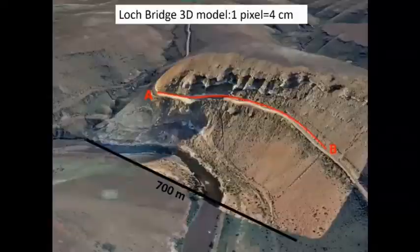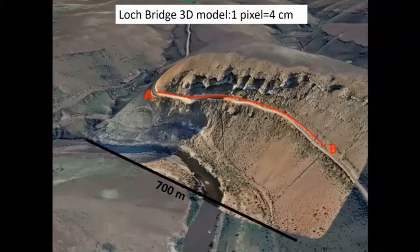This is the 3D model we did with the drone on the log bridge. So you can load it in Google Earth. It's very detailed, but what I wanted to share is that making a 3D model with the drone of this cliff, which is about 700 meters by 300 meters, is very difficult. The drone is not very good to use in a very complex area like this to get your panoramic pictures and your cross section.